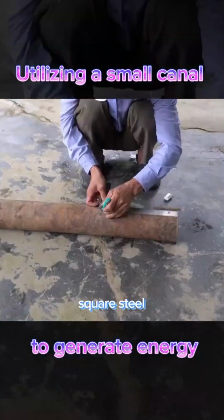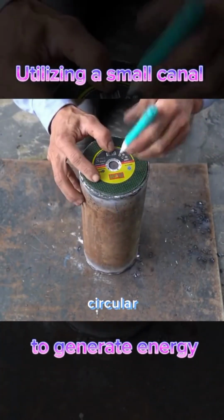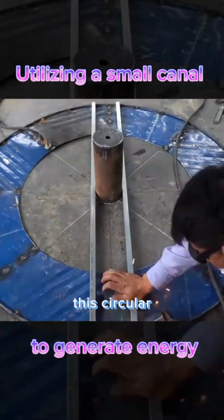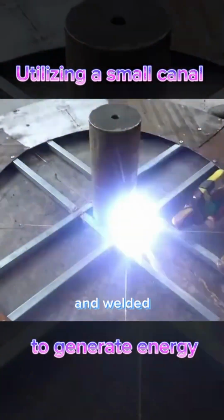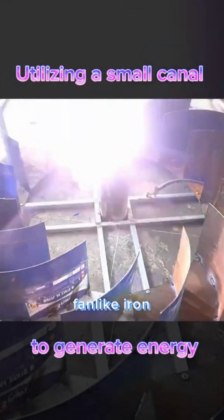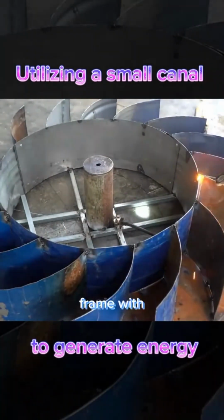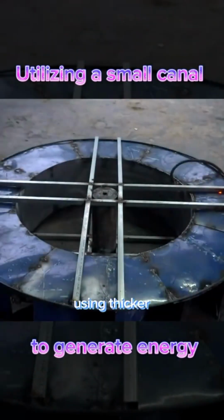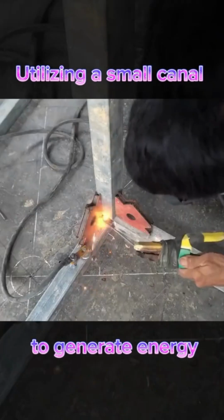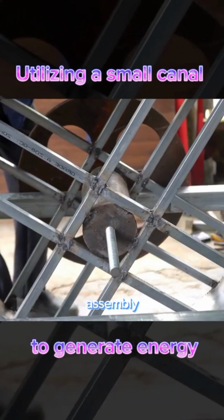He then cut square steel pipes and a circular steel pipe, sealing both ends of the circular pipe and drilling 2 holes in the middle. He positioned this circular pipe at the center of the frames and welded the steel pipes to the frames. He attached fan-like iron pieces equidistantly around the circular frame and added a larger circular frame with iron pieces in the middle. Using thicker square steel pipes, he constructed a stand and a wheel. He inserted the wheel and bearings into the center of the hydroelectric assembly.